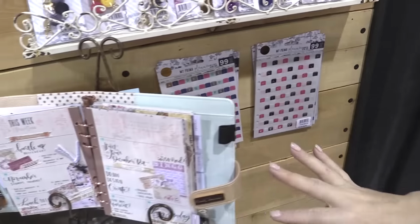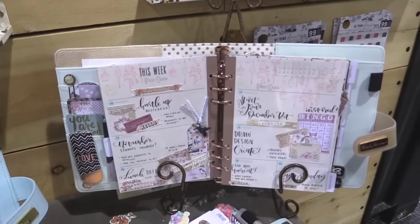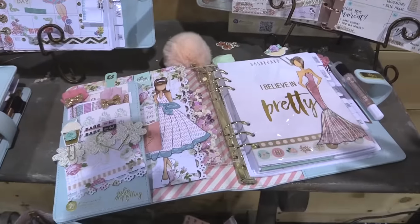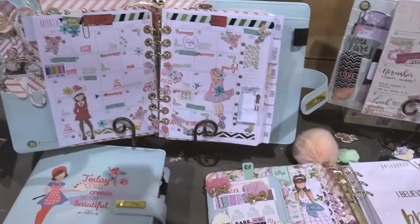And just finishing up, you can see some of our Julie Nutting and Frank Garcia planners that are already done by our planner team. You can see more samples. Prima's always putting projects out there.